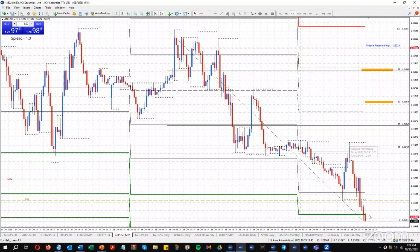Then tomorrow, wherever the low is today, I'll draw a fib from that high to today's low and then look at that range for a rally back up tomorrow. But I'm not going to engage at the low of the day.